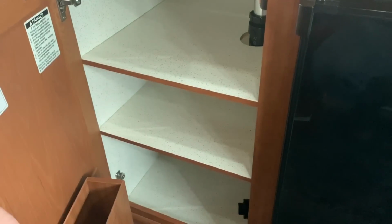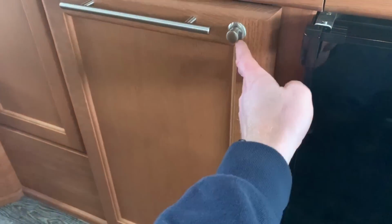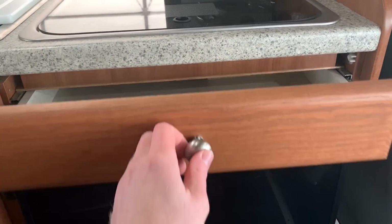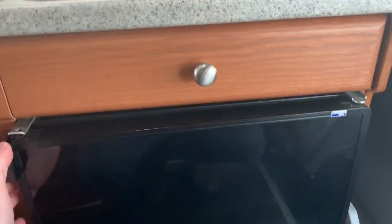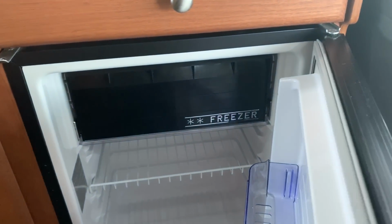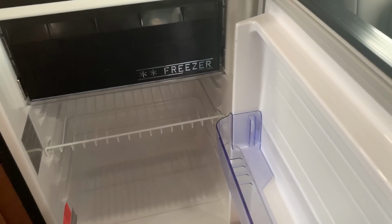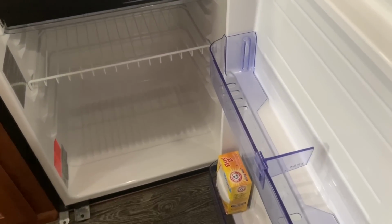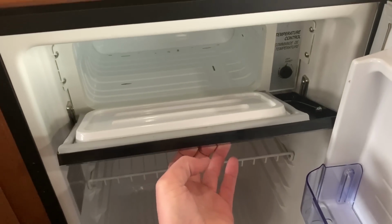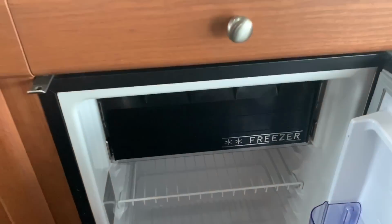Open up a few cabinets for you here. Got some shelving down bottom. Drawer there. Corners cut out because of the lines for the cooktop. This refrigerator is a 2-way refrigerator. It runs on 12-volt electricity or 110-volt electricity. No propane gas in this one, so you can run it off 12-volt or 110.